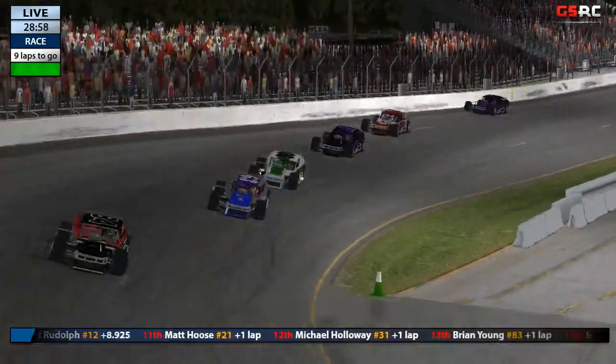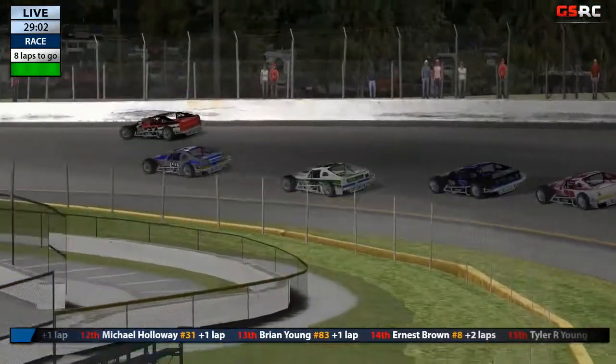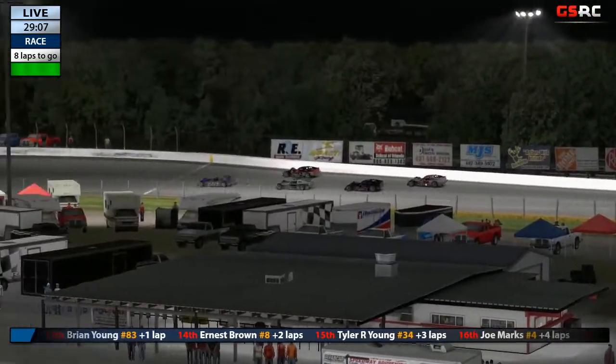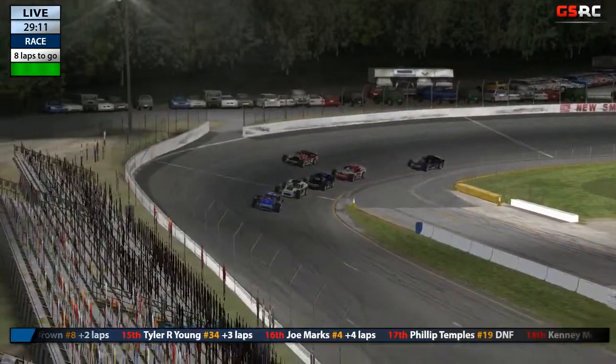Coming up on lap traffic up ahead here. That's Tyler Young. Let's see if Tyler is going to stay to the outside. And he does. 1 car by. He's going to let 2 cars by. Stay on the outside there, Tyler. 3, and they're all going to get by right now. 4 cars safely.